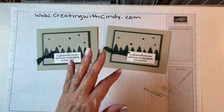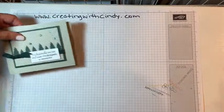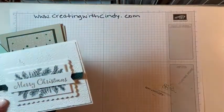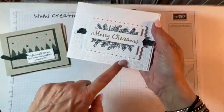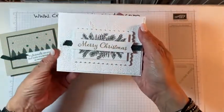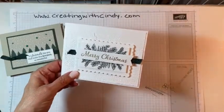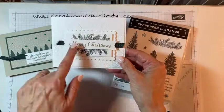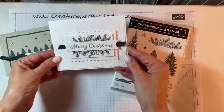Okay, so let me show you the other ones. Like I said, this was a part of Kay's team meeting. So if you went to that, you've already seen these, but I did make these the other night. So this is one, and it uses that pine embossing folder, the Evergreen embossing folder that carried over. And then these are the pine branches from the set. And that's crumb cake, and it looks really nice with just a little bit of that green. Very elegant.